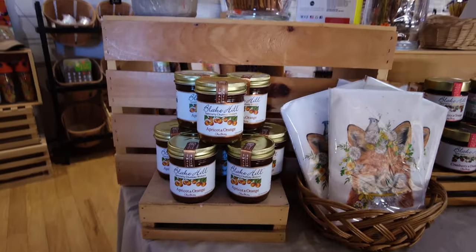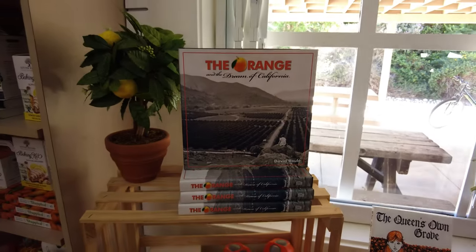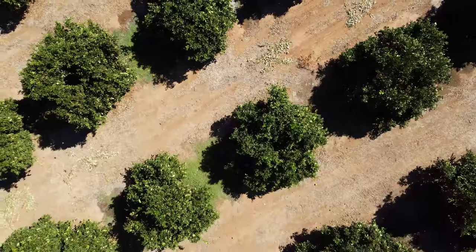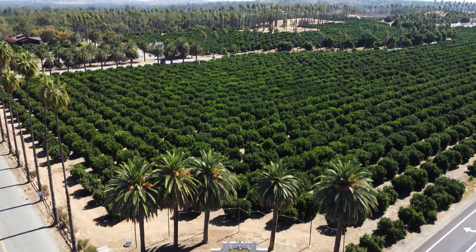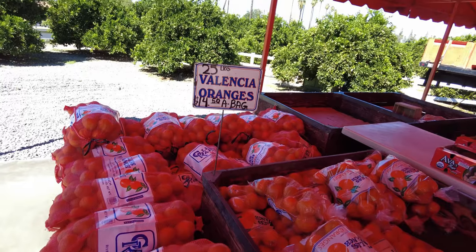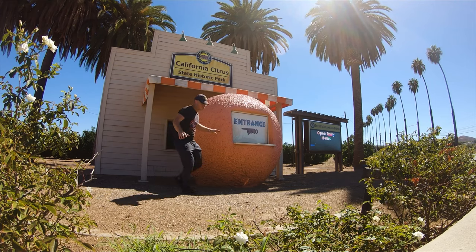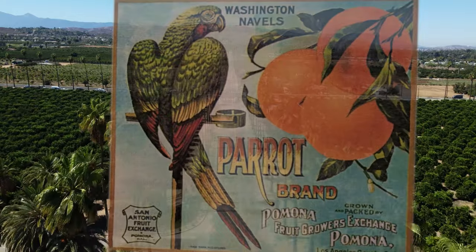I bought some postcards from the gift shop, which I featured at the beginning. This is a replica of an old-fashioned roadside fruit stand. I could not resist buying a 5-pound bag of oranges. The Citrus State Historic Park surpassed my expectations, and I recommend it.